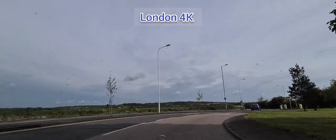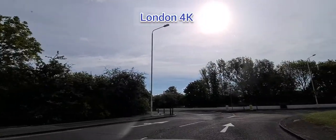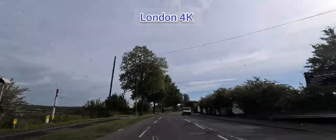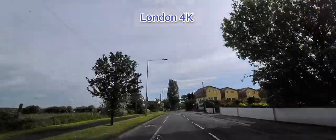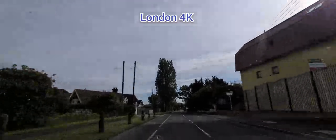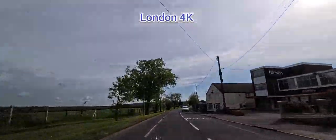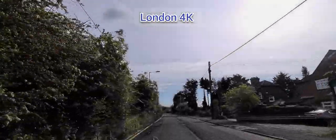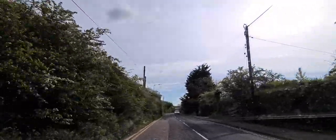Road. To Collier Row Road. In a quarter of a mile, your destination will be on the right. Road towards footpath 19. In 300 yards, at the roundabout, take the first exit onto Hog Hill Road, B174.